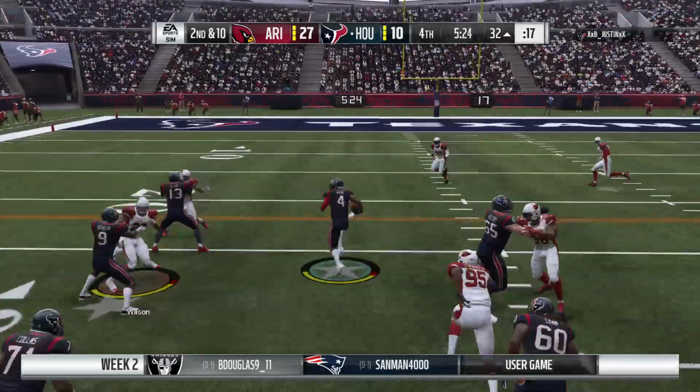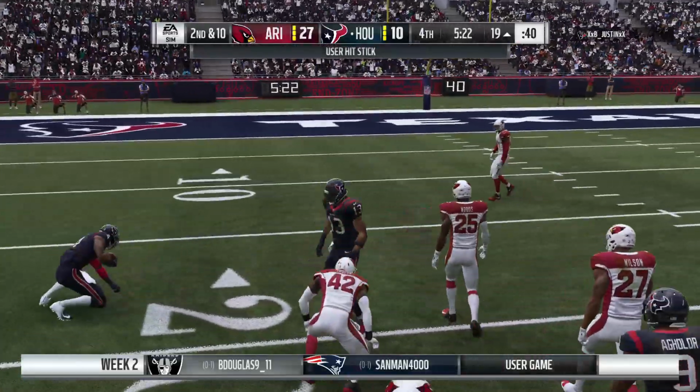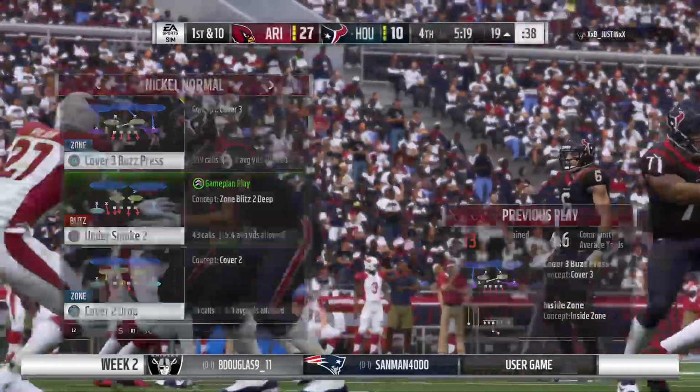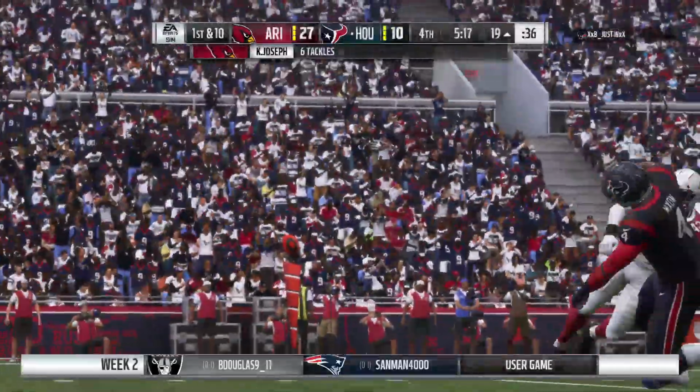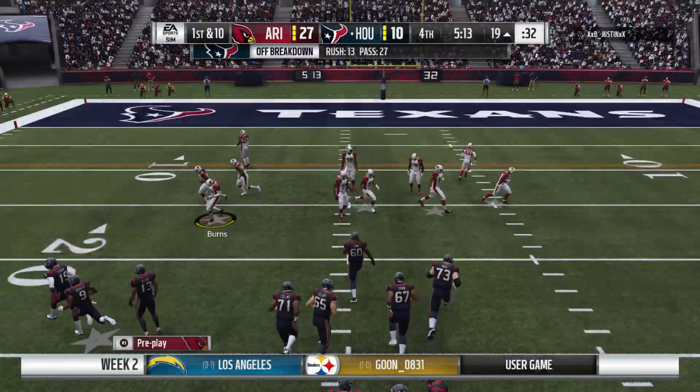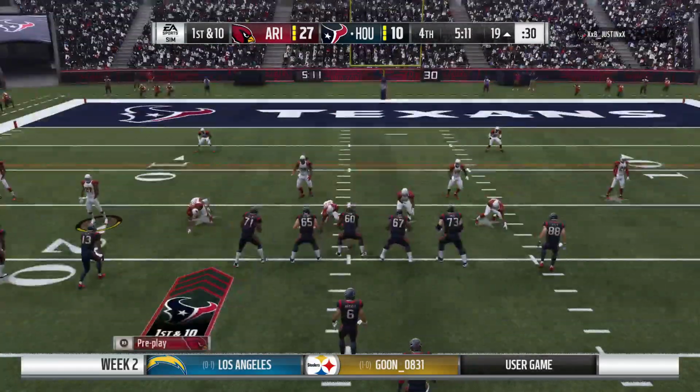They'll run it now out of the gun. And inside the 20 before he's brought down. A fresh set of downs on a gain of 13 there for the Texans. Some big plays in the passing game on this drive, and here's one out of the running game. So the passing game loosening things up. Now there's room to roam.